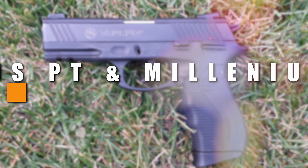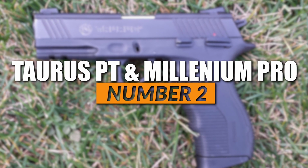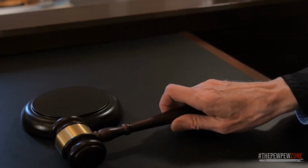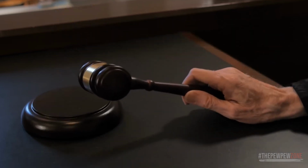Number 2. All Taurus PT and Millennium Pro series. 7 years ago, Taurus International was faced with a class action lawsuit that alleged various design and manufacturing defects in several of its pistols.